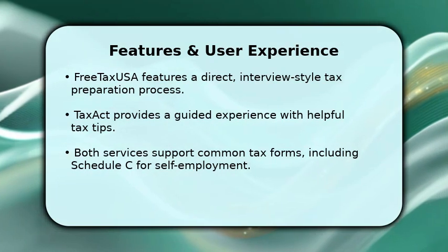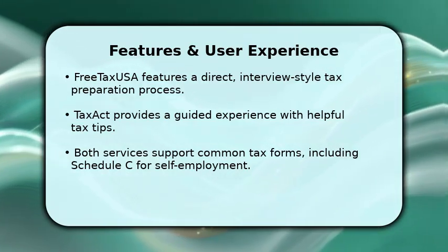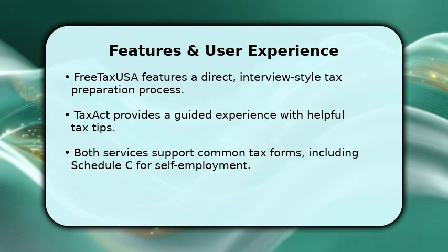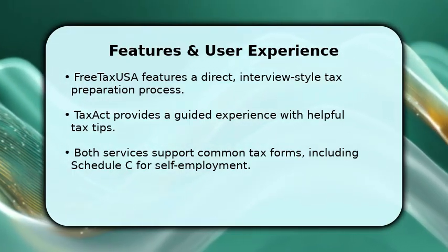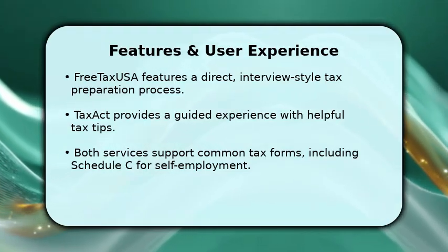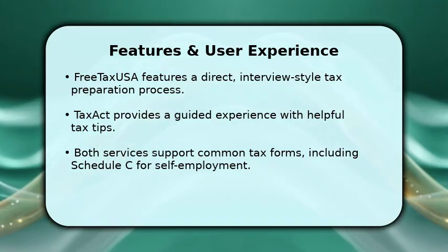When it comes to features and user experience, FreeTaxUSA is known for its straightforward, no-frills approach, making it efficient for those comfortable with tax forms. TaxAct, on the other hand, offers a more guided experience, which can be beneficial if you appreciate step-by-step assistance and explanations. Both platforms aim to simplify the process, but their methods differ slightly.